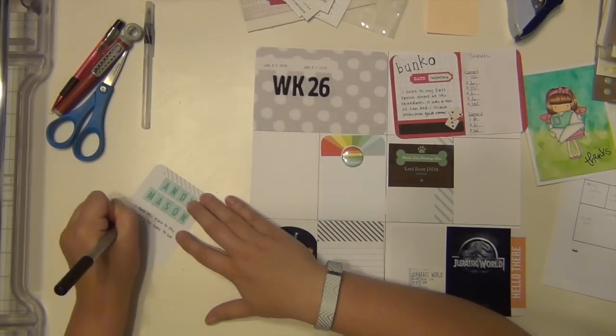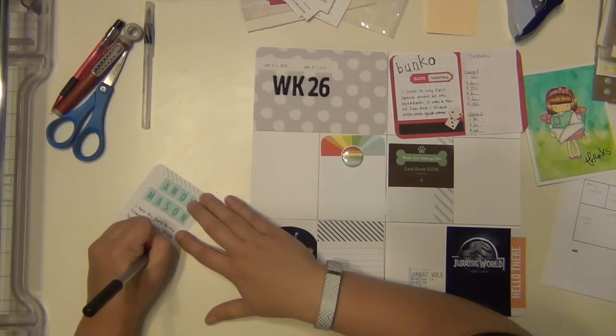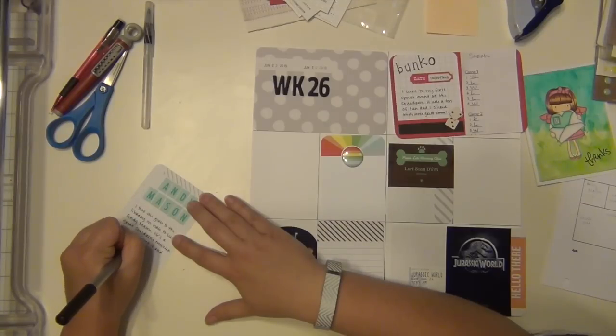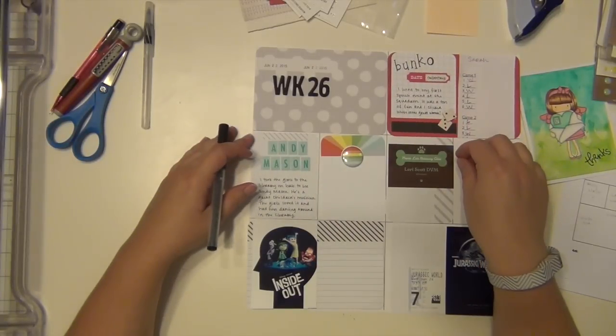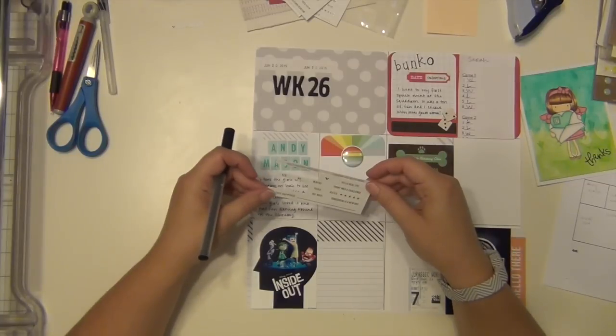And then I'm journaling here about Andy Mason. I'm trying to keep everything really super simple right now, just because I'm so behind on Project Life. So I'm trying to keep it as simple as I can so it goes quickly. But you're probably going to see a bunch of spreads here from me soon, because I'm really trying to make an effort to catch up.